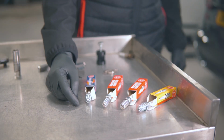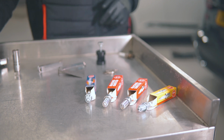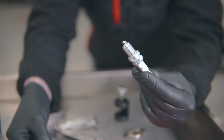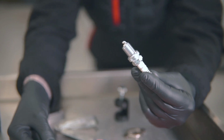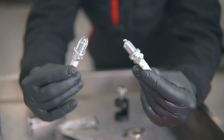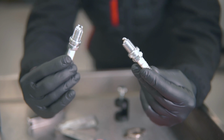Okay, so another thing to consider is the actual firing end of the spark plug. The most commonly used is the single ground wide gap spark plug. However, you can see spark plugs with up to about 4 grounds on them. This particular one has 3 grounds on. The reason for this is they're designed to combat cold fouling.